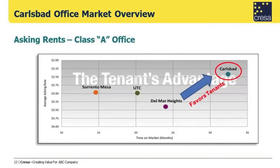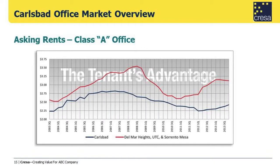This bodes well for tenants because when landlords are in competition with one another, they'll be more desperate for your tenancy. Over the last 5 years, you can see Carlsbad remains below the other three North County submarkets, but most importantly, we've seen a divergence over the last 12 months, and our estimate is that these will continue to converge. I think we'll continue to see Carlsbad well below the other three markets by at least a quarter or 30 cents.